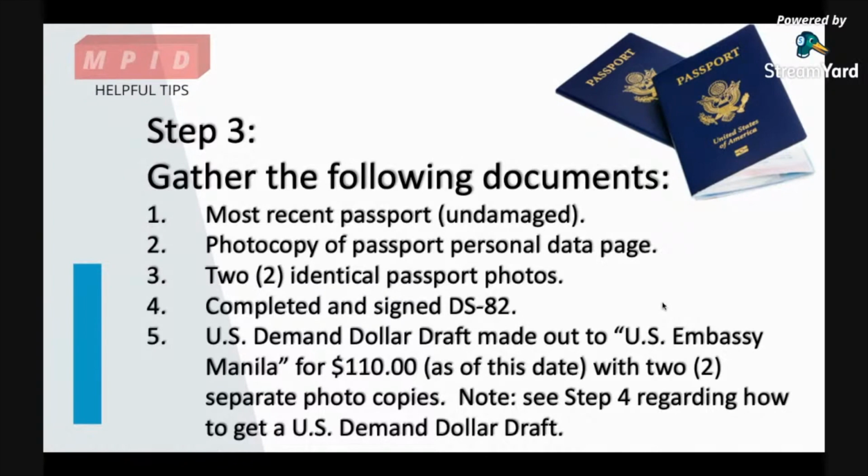You have to have the white background. When you go into the photo shop, you tell them, I need a passport photo for a U.S. passport, and they'll know what to do here in the Philippines. You need to complete and sign the DS82. Fill out all the information in that DS82 application form, and then you need to sign and date it.